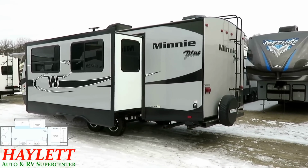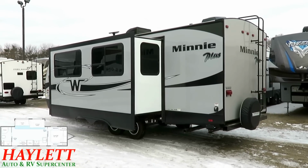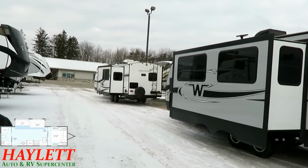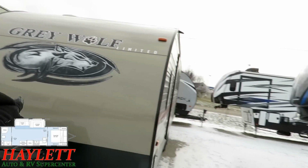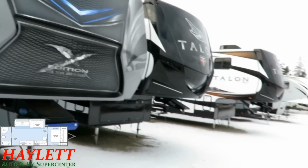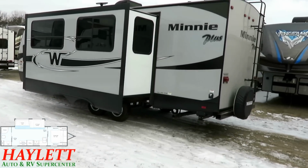And again, guys, I cannot stress enough the service records we have for Winnebago RVs here at Haylett RV are fantastic. If you just take a look around, you're going to notice that it's almost difficult to see two of the same trailer in the camera at the same time. Like, those two Talons are one of the few exceptions right here. But we carry so many different brands.